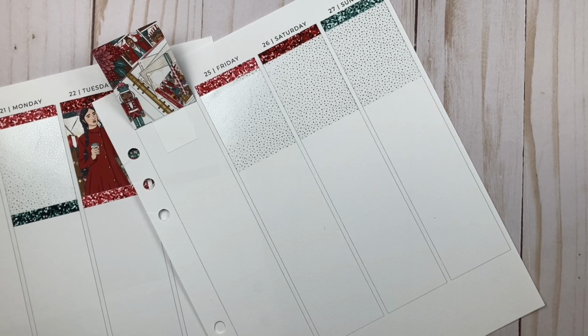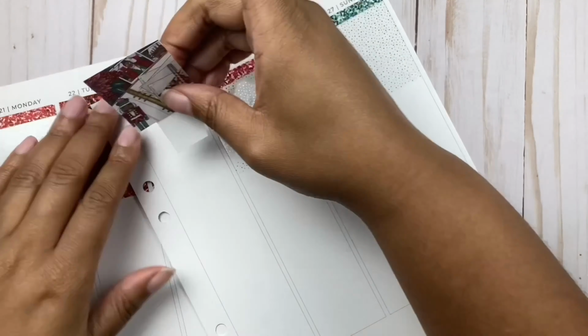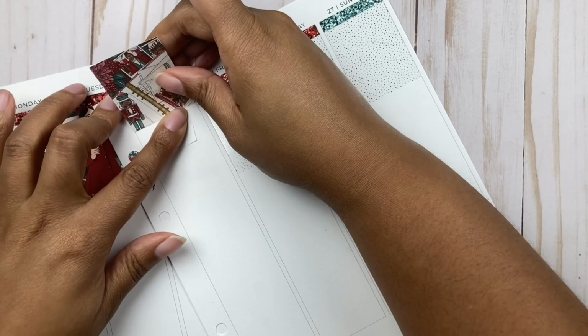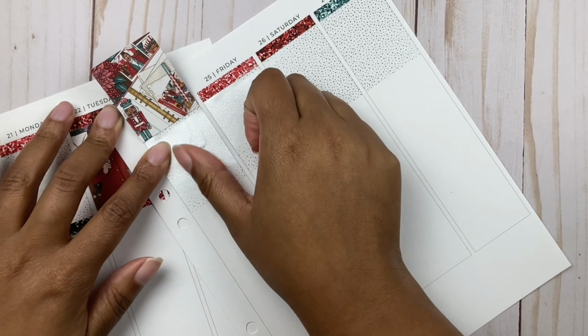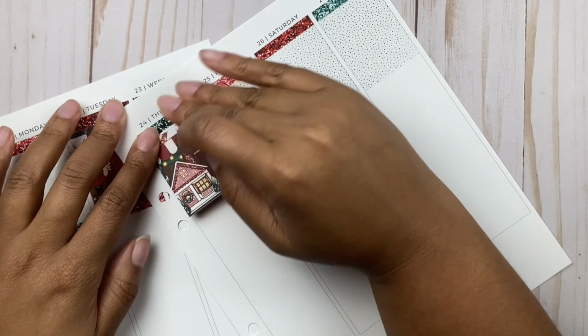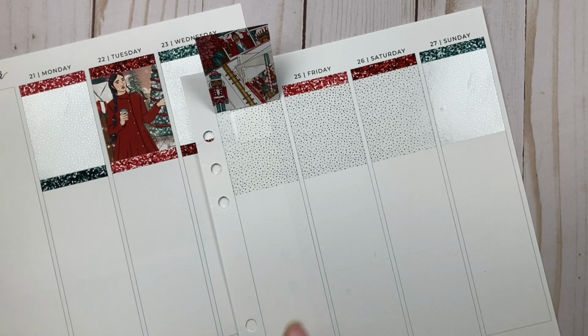It's like a Christmas market kind of shopping kit, so I thought it would still work for Thanksgiving week because obviously it's also Black Friday week where all the sales and all the shopping kind of commence for the holiday season. So I thought it still kind of worked, even though there's no real nods to Thanksgiving in this.